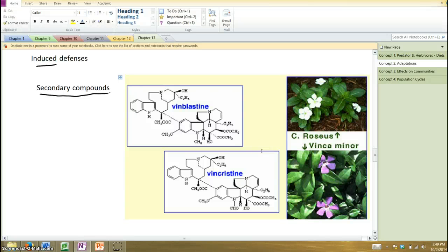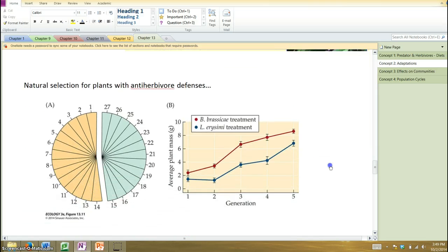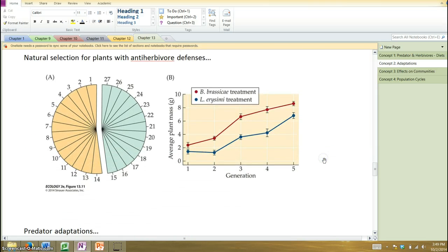Okay, we left off talking about these secondary compounds in plants that make them unpalatable to animals, and that, as I said, we have begun to take advantage of as compounds that can be used in medicine. So, as you can imagine, under intense pressure from herbivores, you create the conditions under which you should get the evolution of this plant population, this species. There should be essentially natural selection for types of plants that are able to, one way or another, avoid this herbivory.